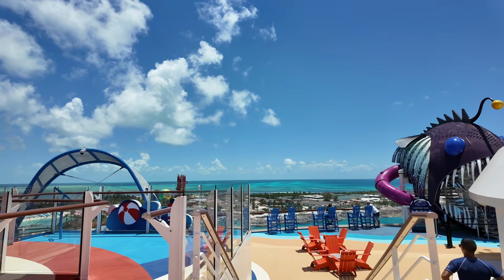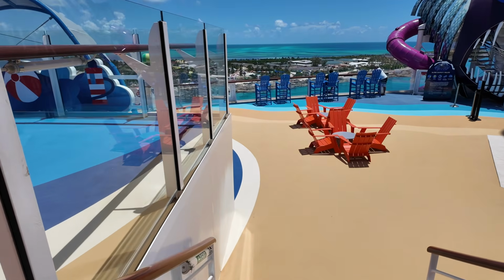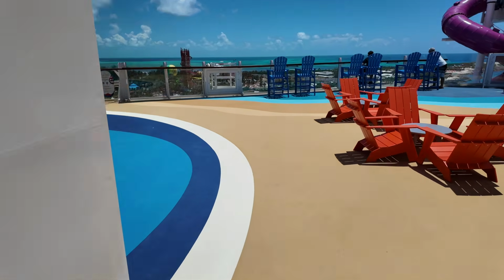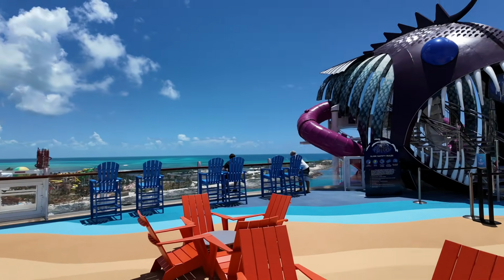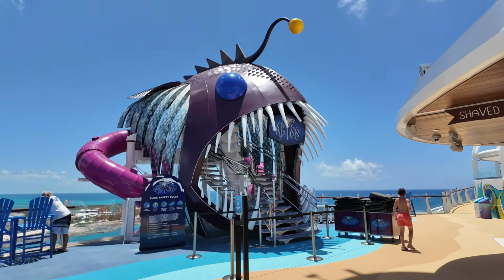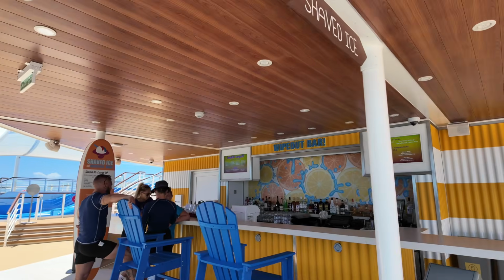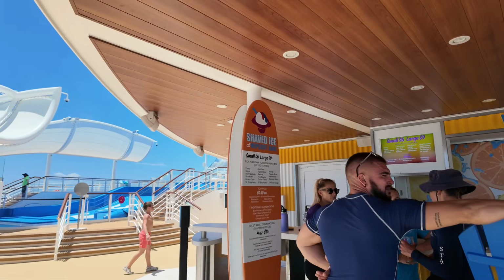So if we take these stairs down, we'll pop down to deck 15. And here on deck 15, we've got the entrance for the Ultimate Abyss. We've got the Wipeout bar, and the Wipeout bar has shaved ice. Small $6, large $9.